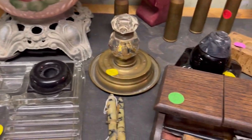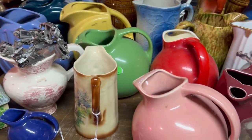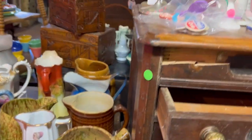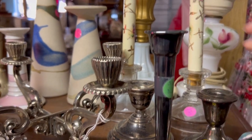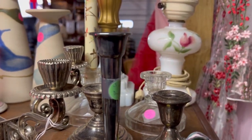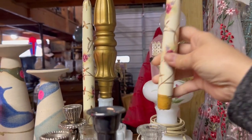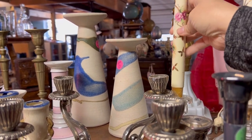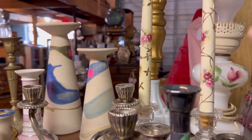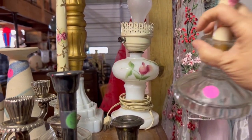Some inkwells. There's some pens and inkwells over here, Dave. What am I missing on this side? Look at those candlesticks. Those are glass. These are glass. Those are pretty. Painted glass. I wonder if they're sold separately. It's a set.